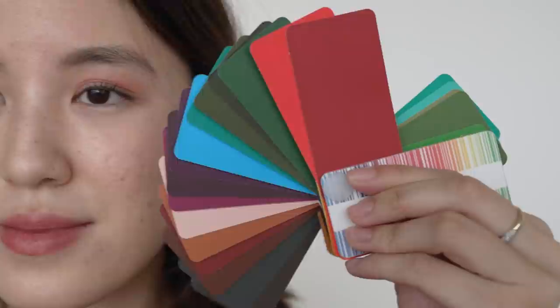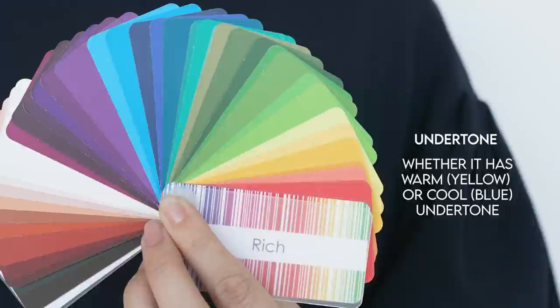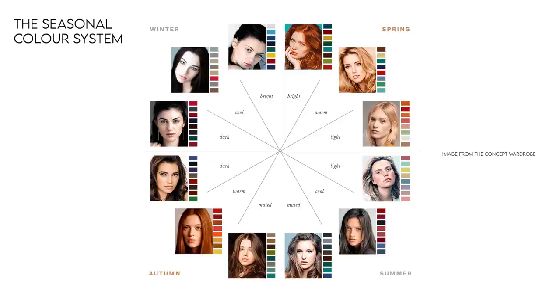The third quality is undertone, whether it has warm, which is a yellow base undertone, or cool, which is a blue base undertone. You can see the undertone of my palette is warm. If we're talking about the seasonal color analysis, I couldn't find a direct match for the palette I was given. However, I feel like the closest one for me would be dark autumn, followed by bright spring. My palette has the bright colors of bright spring, but everything else I feel like fits more into dark autumn.